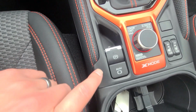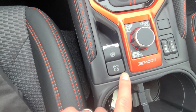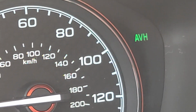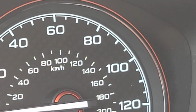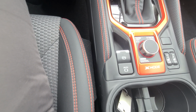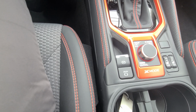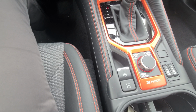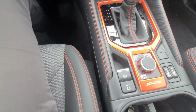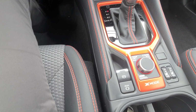Behind the parking brake, you'll see AVH. That is auto vehicle hold. When you turn that on, you're going to get a little green light in the upper right hand corner by the speedometer. What that does is, if you come to a complete stop and you have that active, it turns on an electronic brake. It will actually hold the brakes electronically for you until you either press the gas pedal or tap on the brake pedal again, and then it automatically releases.